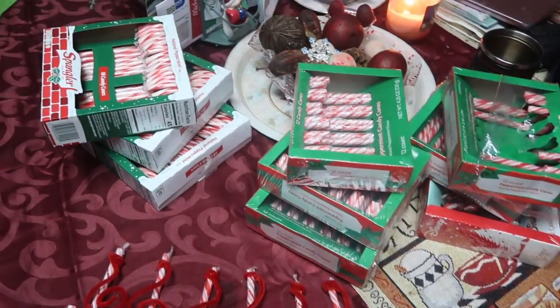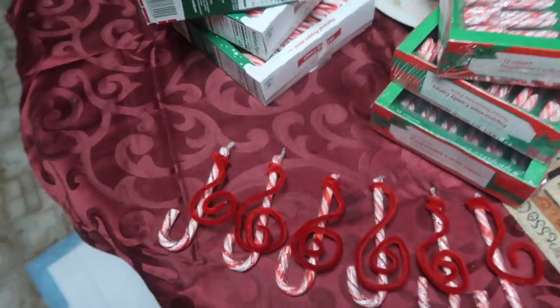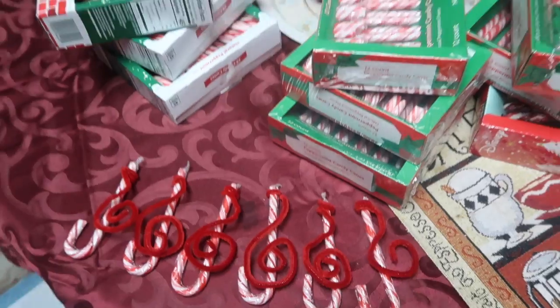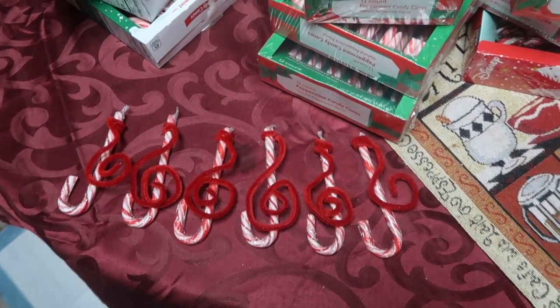Over here, I've got a bunch of candy canes and some pipe cleaners. Is that what it's called? Pipe cleaners? Yeah, I think that's what it's called. And I am making little treble clefs for my students' piano recital. So, just got like 100 more to go, but you know, 6 down.